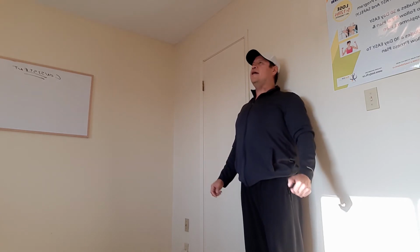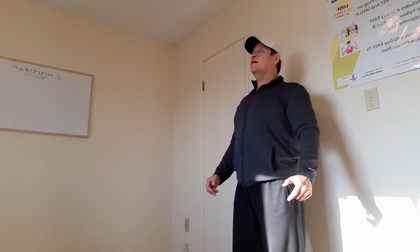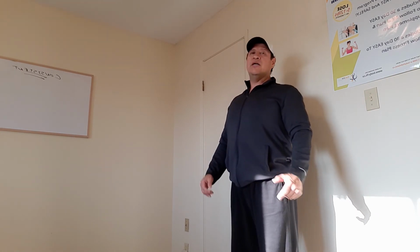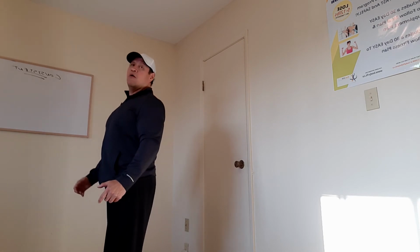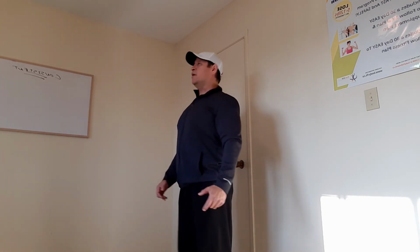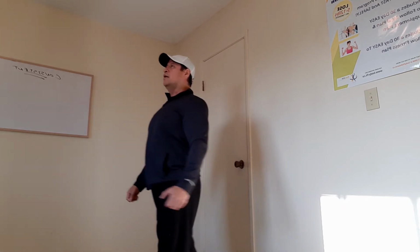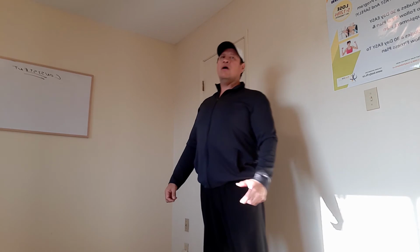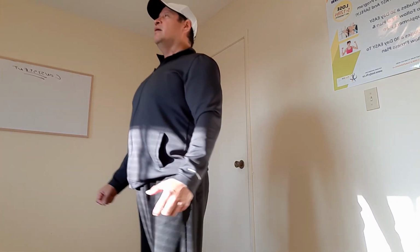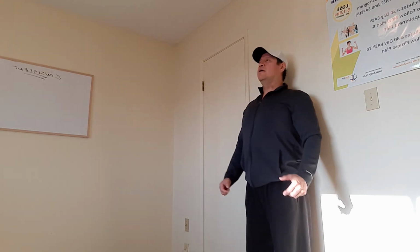And I want you to stand and imagine that wall is still on your back. I want you to just take a walk around and imagine that wall still on your back. Imagine your back pulling your shoulders into the wall. And remember, your body has to be straight with that wall. Now walk around like that for a bit. And I want you to do it again.